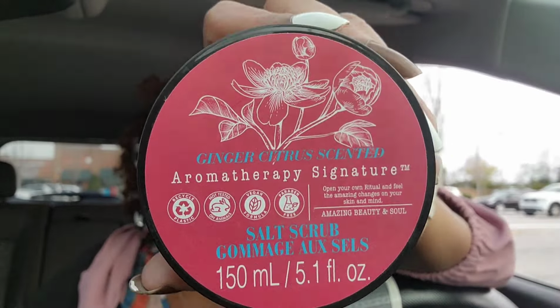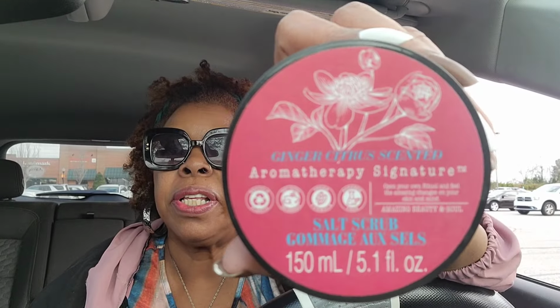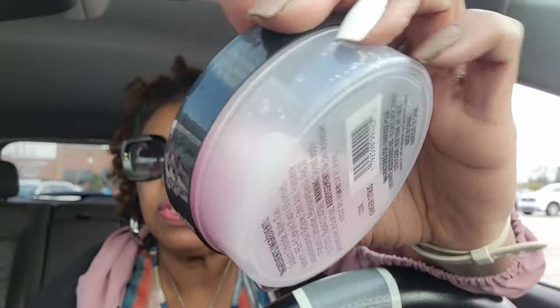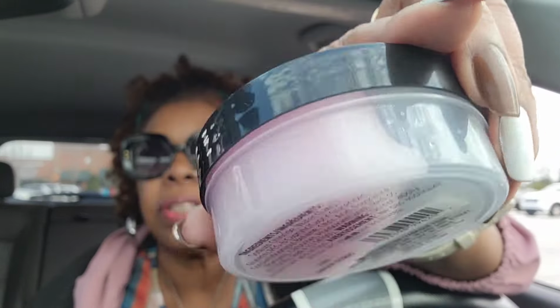Our day is cloudy and overcast today, but it's like 60 degrees. So this looks like this one, and you can tell on the back what it looks like. So this is a salt scrub. I actually thought this was a body butter, y'all. I don't use salt scrubs, and I don't know if my sister does, but you can always use this on your feet. So I got that.